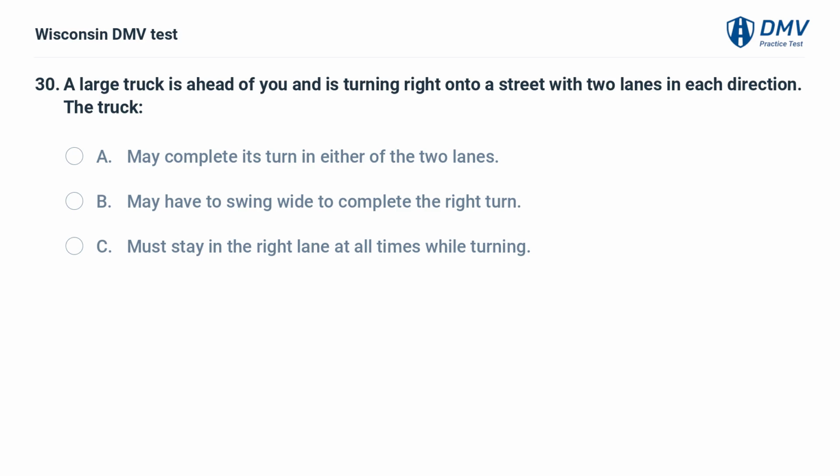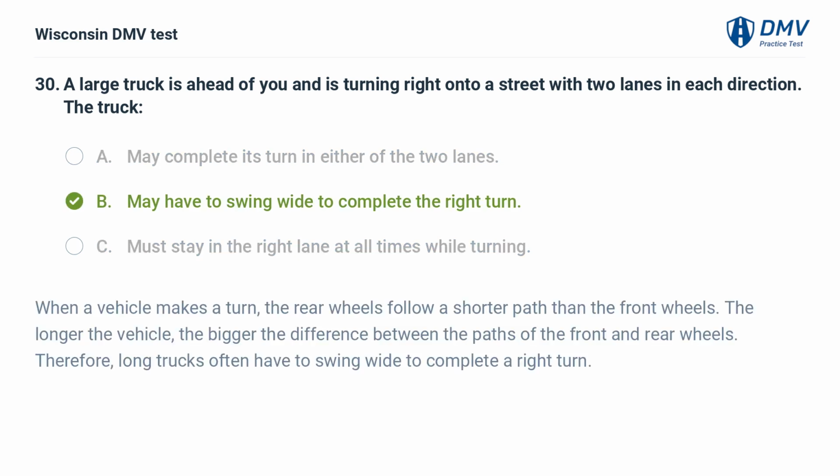A large truck is ahead of you and is turning right onto a street with two lanes in each direction. The truck, A, may complete its turn in either of the two lanes. B, may have to swing wide to complete the right turn. C, must stay in the right lane at all times while turning. B, may have to swing wide to complete the right turn. When a vehicle makes a turn, the rear wheels follow a shorter path than the front wheels. The longer the vehicle, the bigger the difference between the paths of the front and rear wheels. Therefore, long trucks often have to swing wide to complete a right turn.